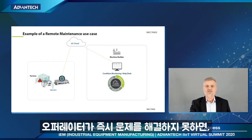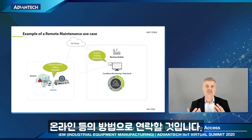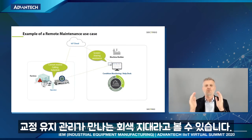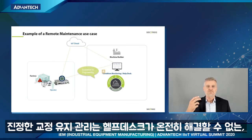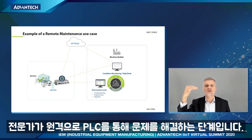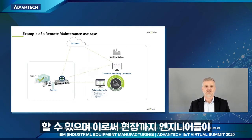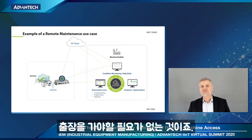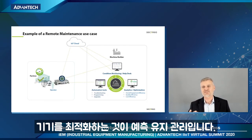In case the operator cannot immediately fix the issue, they contact the machine provider's help desk, who then go online and access the operator's HMI via VNC. This is a gray zone between preventive and corrective maintenance. But real corrective maintenance is when the help desk cannot fully resolve things and the case is escalated to engineering, where a specialist remotely enters the PLC to further troubleshoot. For hands-on assistance, the operator can be instructed on next steps, eliminating the need for the engineer to travel on site. Lastly, the collected data can be used to identify trends to optimize the machine, that is, for predictive maintenance.